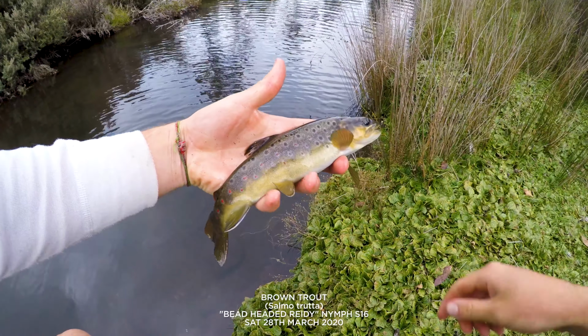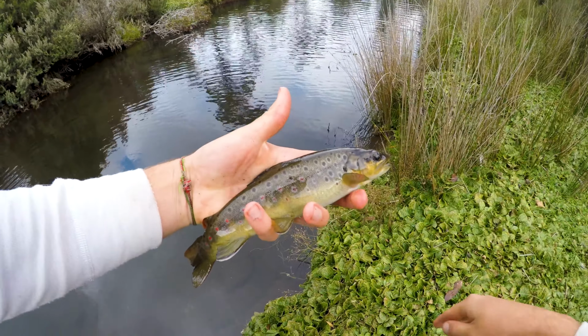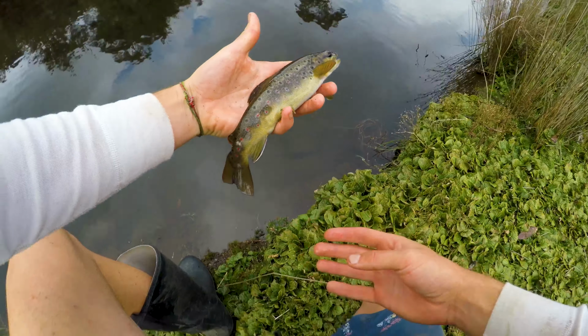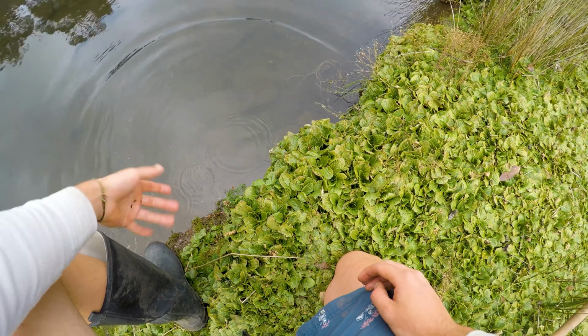Beautiful little fish. That nymph out. Awesome colours on these small stream fish. Get him back. There he goes underneath the bank.